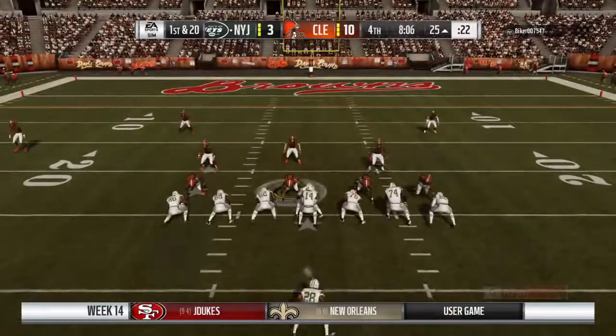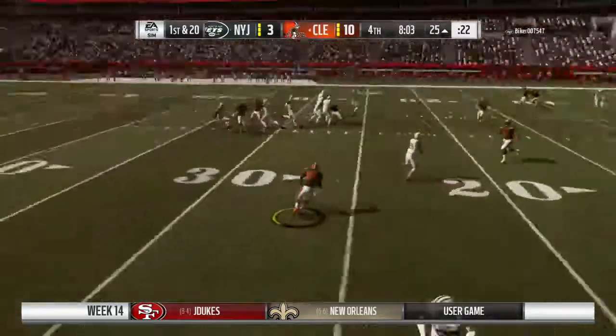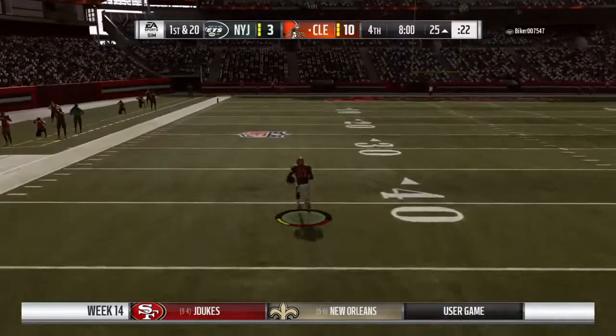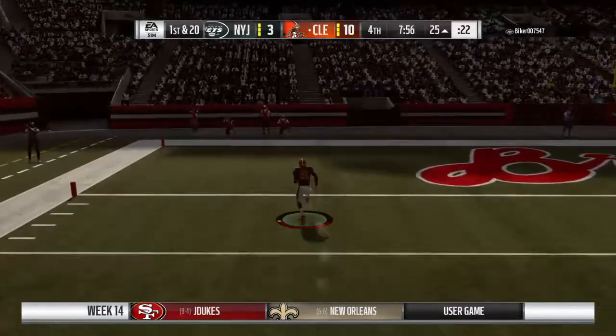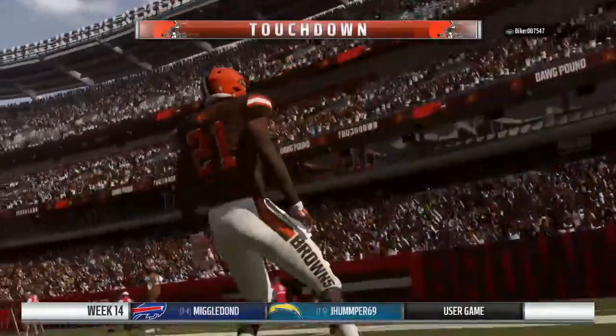Darnold. He rifles one that's intercepted. Picked off by Denzel Ward. The 40. Past the 20. And he'll score. Touchdown, Browns.